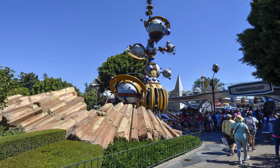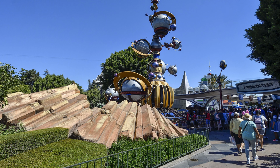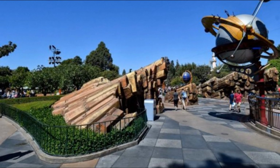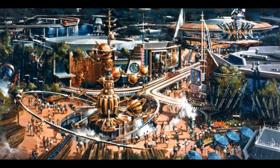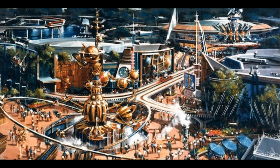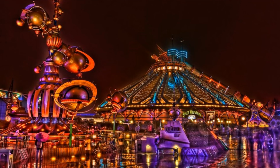This is the nickname given to those big weird copper spikes that came out of the ground in Tomorrowland. Now these were a terrible idea, all things considered, and were only added in a cheap attempt to make Tomorrowland look more steampunk in 1998. All this to match Disneyland Paris's Discoveryland.